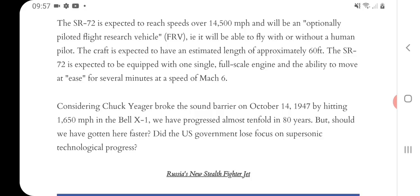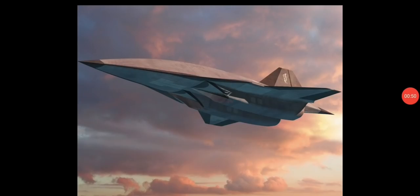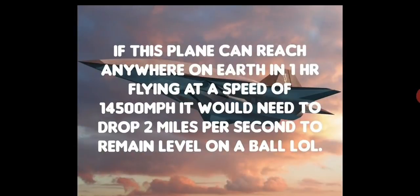I'm curious to know how much globe Earth curve drop the SR-72 will have to encounter doing those supposed speeds travelling across the Earth. Should we have a look? Bear with me. So this incredible plane, according to the globe mathematics, when it's flying full speed, according to the claims made by Lockheed Martin, and it's travelling the Earth in an hour, if that's the case, and the Earth is a globe, this plane, to remain level on a ball, needs to be dropping on average 2 miles per second.